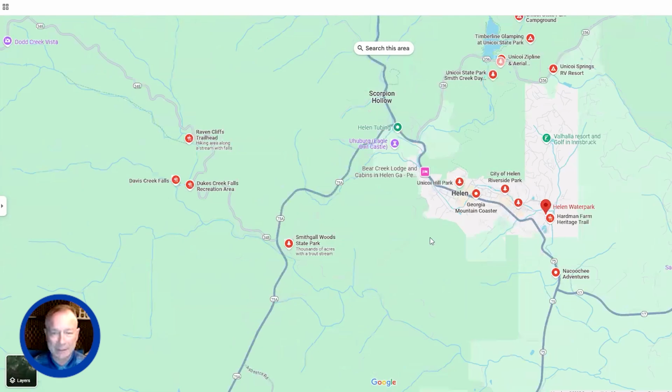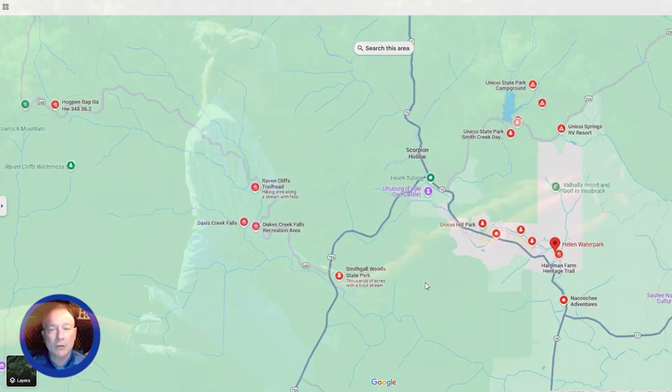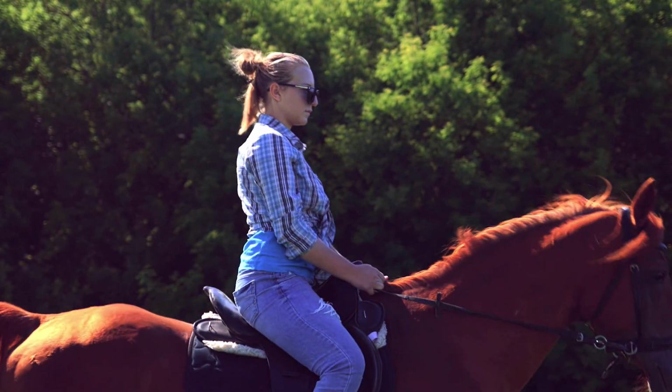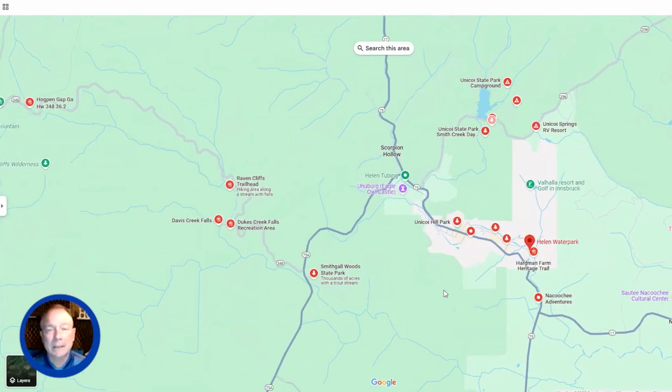As I share with you, you can be sitting there in the restaurant, having a nice beer, having a nice meal, watching the different people tubing down the Chattahoochee River right here in Helen. Also, if you like horseback riding, that's another big outdoor activity here in Helen. But overall, it's a lot of different parks and trails. So I'm just going to highlight some of the different parks and trails. There also is a water park here.